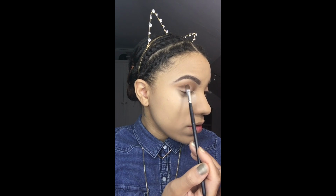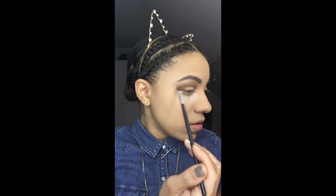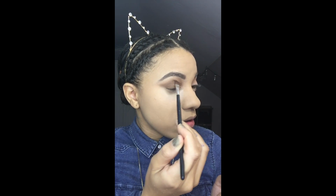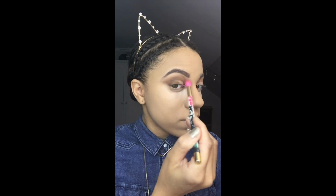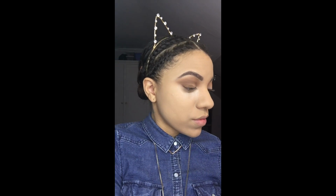Going right in there with that milk chocolate matte shade. It does have some little gold shimmers in it, and it's so pretty. And I'm just placing it right there on that outer V, as you can see. I am not going all the way in. I'm leaving that space there because I am going to pop another color there. And I often do this shape on my eyes because this complements my eye shape a lot. I like to do my makeup the way it will complement my bone structure.